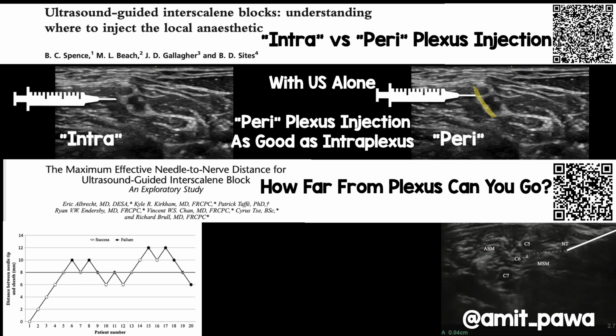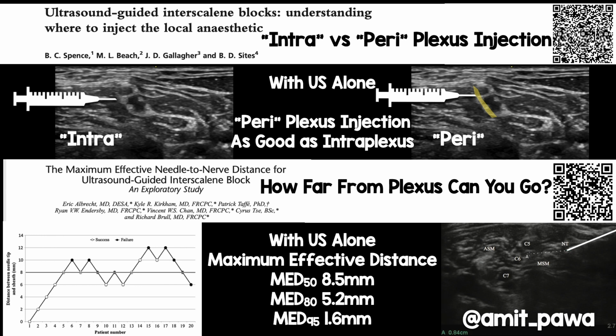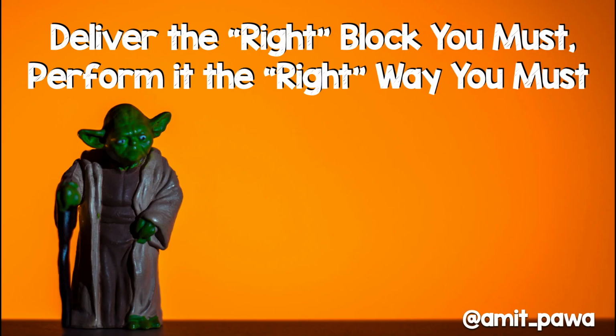There was another paper here that took that whole concept a little bit further. They started off doing a periplexus injection, and every time they got a successful block, for the subsequent block, they brought the needle back a bit and then performed the block. And again, if that block was successful on the next patient, they brought the needle back even further. And what they determined was using ultrasound alone, the maximum effective distance for a 50% success rate was actually 8.5 millimeters away from the nerves in the interscalene groove. So in 50% of cases, you can get a successful block if your needle was actually within the middle scalene muscle. But look, even for an MED of 95, you could be 1.6 millimeters away from the nerves. So we don't need to be that close. So all we need to do is to deliver the right block in the right way.